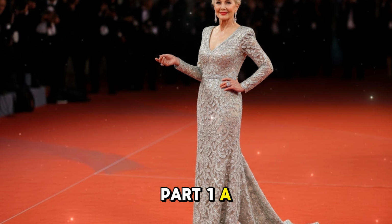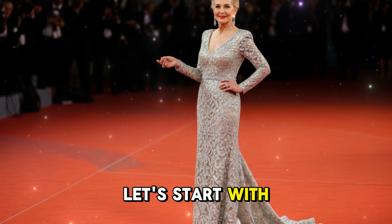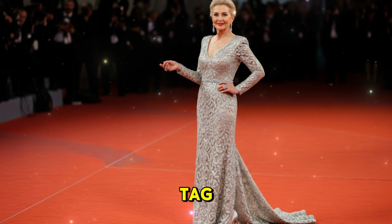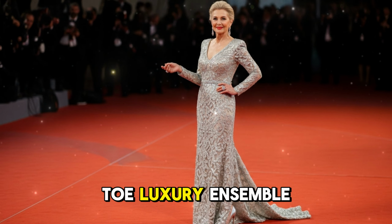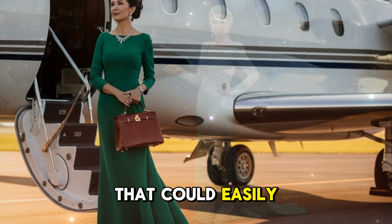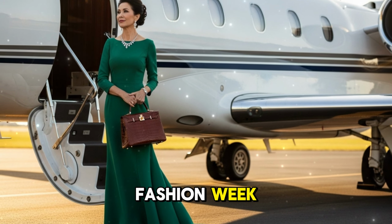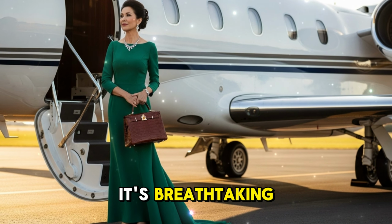Part 1A, the $1 million look. Let's start with the glamorous one, the outfit with a jaw-dropping seven-figure price tag. We're talking about a head-to-toe luxury ensemble that could easily belong on the red carpet of the Oscars or the front row of Paris Fashion Week. At first glance, it's breathtaking.